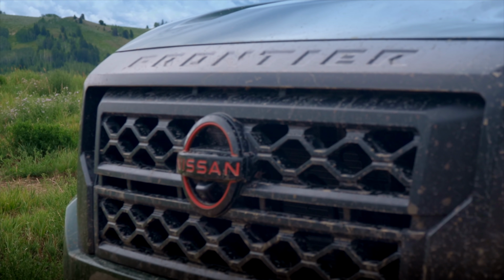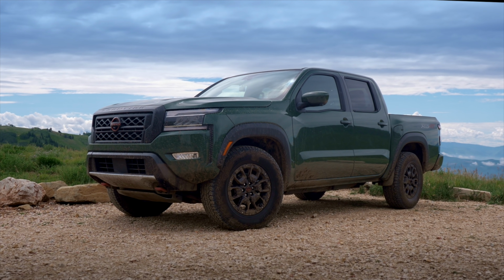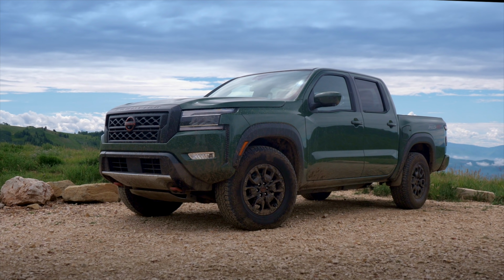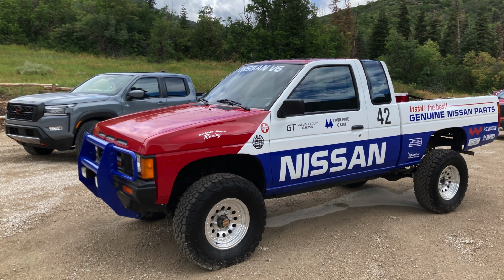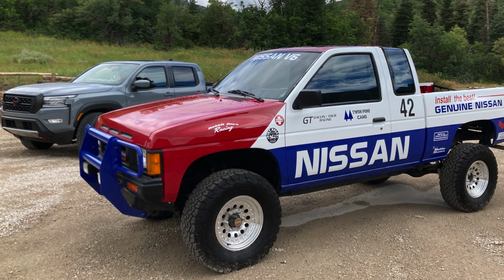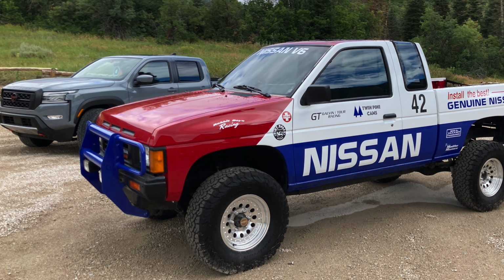Rarely do I have a chance to talk with a designer, but he was here. Hiran Patel, thank you for walking me around this truck and helping me understand your thinking. You look back at the 80s Nissan Hardbody truck. The triple intakes on the leading edge of the hood define everything about the truck. And I said, I'll bet you those were on your sketches for the new one, and I haven't even seen them. He said, yeah, you're right, but I lost that battle.